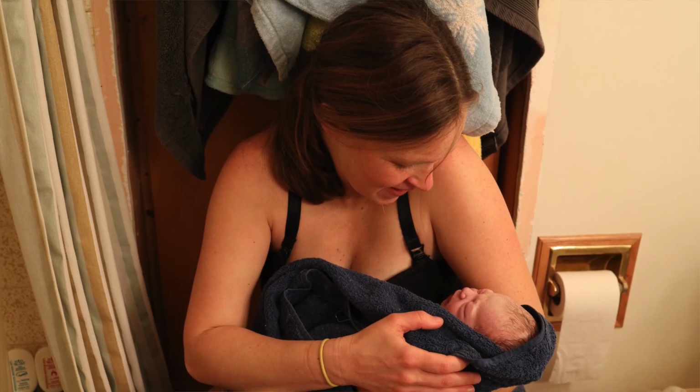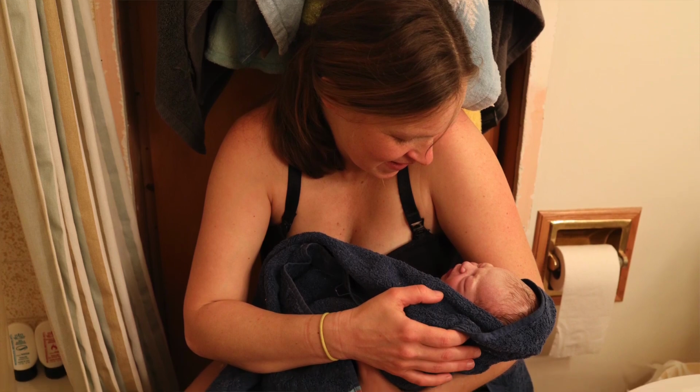No one was concerned. She came out, she was healthy, she was screaming, she was breathing, she was doing everything that babies should do. All of our other kids have always taken some time before they start nursing, but within a few minutes of being born, she just latched on. She was nursing really, really well, instantly from the start. Hungry little girl. Yeah, she hasn't stopped since.